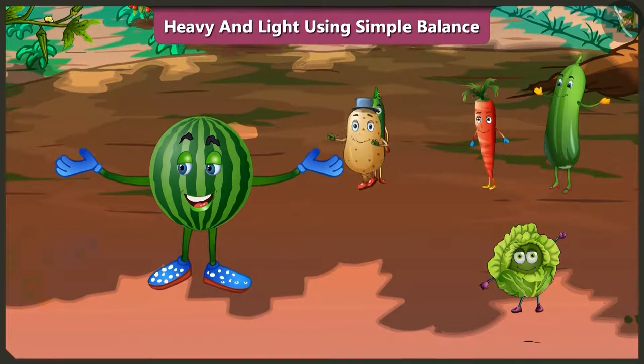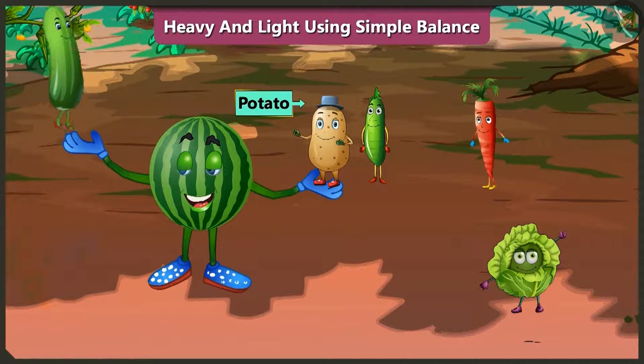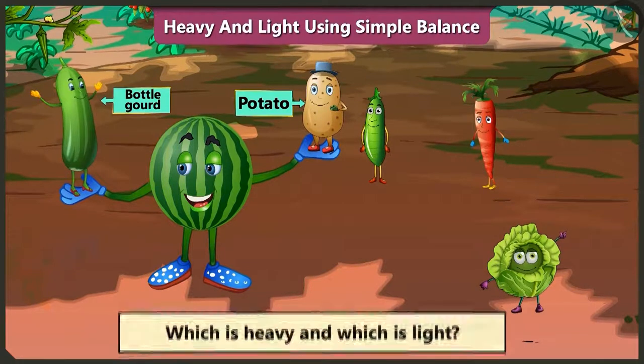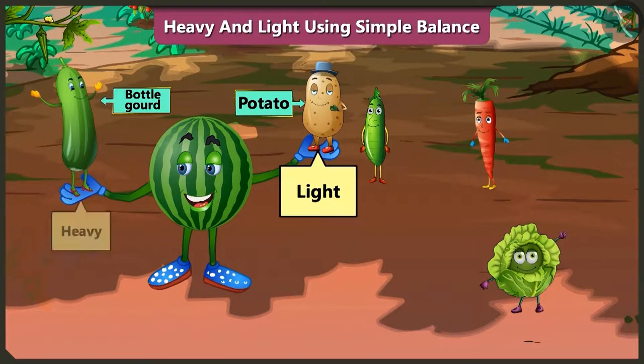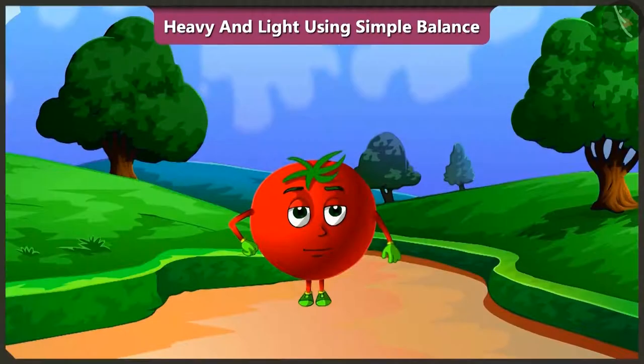Look, this is potato and this is a bottle gourd. Which one is light and which one is heavy? The potato is lighter than the bottle gourd in weight. Therefore, the potato is light and the bottle gourd is heavy.